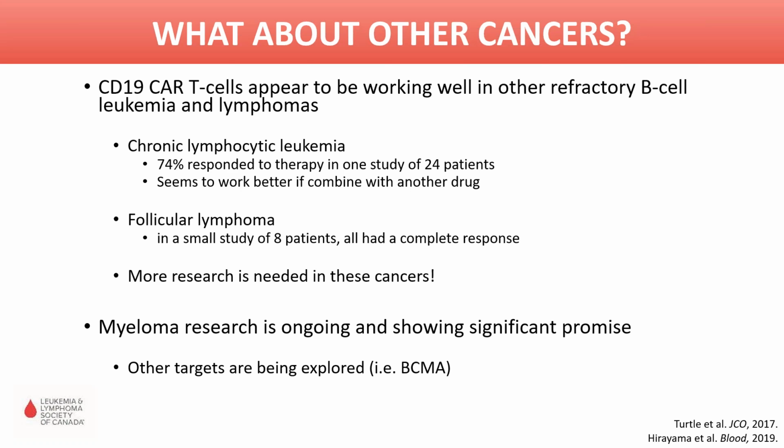A lot of people are working on further clinical trials of combining CAR T cells with ibrutinib, so we should be hearing more about that as time goes on. And in follicular lymphoma, these are studies I know quite intimately because I worked on them at Fred Hutchinson. We published just recently a small study of only 8 patients with follicular lymphoma, all had a complete response and all seemed to be free of disease, still ongoing past 24 months now. More research is needed in these cancers before they get to the stage where we would call them standard of care.